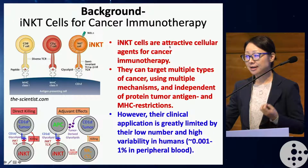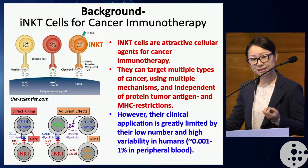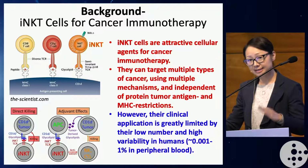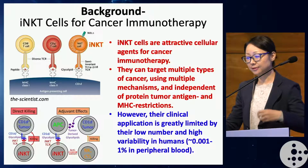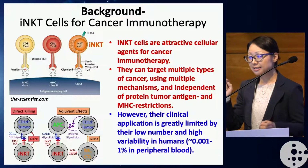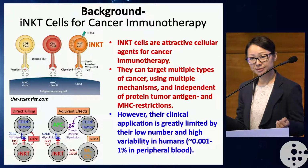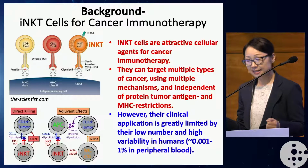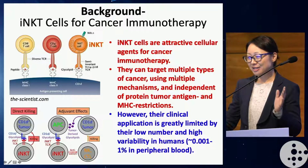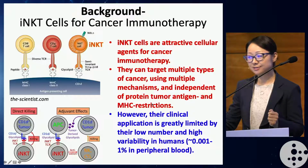iNKT cells are attractive for cancer immunotherapy because there are many clinical indications that those cells are correlated with the cancer onset and the prognosis of multiple types of cancer. In mouse models, genetic mutations that deplete those cells cause the animals, in multiple tumor models, to develop more severe disease. So we talked about all this: they can target multiple types of cancer, and they are independent of protein tumor antigen and MHC restriction.